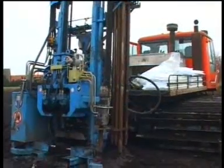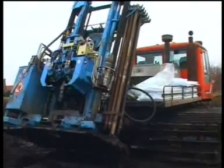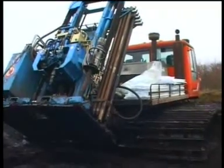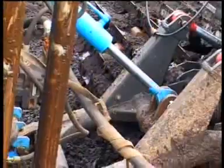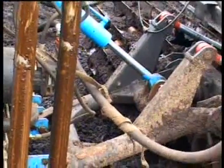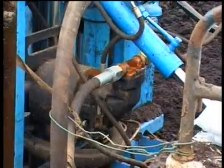Rossing Drilling accepted the challenge, hired a Pistenbully, and adapted and fitted the sonic mast onto the machine within one day. Changing the system from PTO-driven to hydraulic-driven was completed without problem.